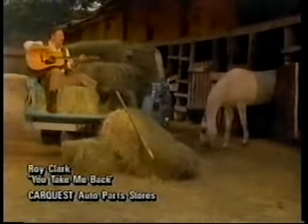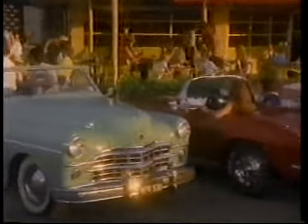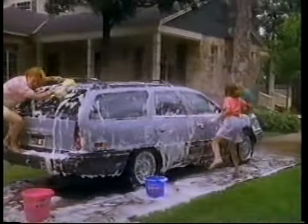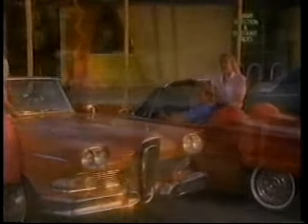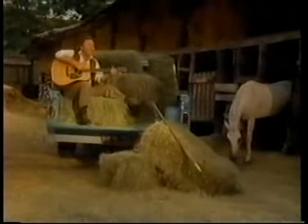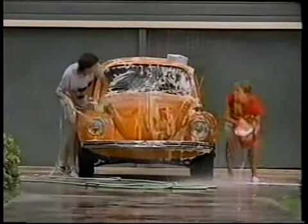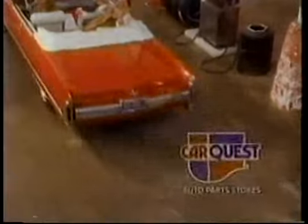You take me back to that feeling. I remember ice cream sodas, holding hands in picture shows, and driving home in one more kiss goodnight. I take good care of this sweet treasure. We share such good times together. You still get us where we want to go, and Carquest keeps us rolling down the road. You take me back to that feeling of taking off and riding with the wind. You take me back to that feeling. Those memories are the best I've ever known, and Carquest keeps us rolling down the road.